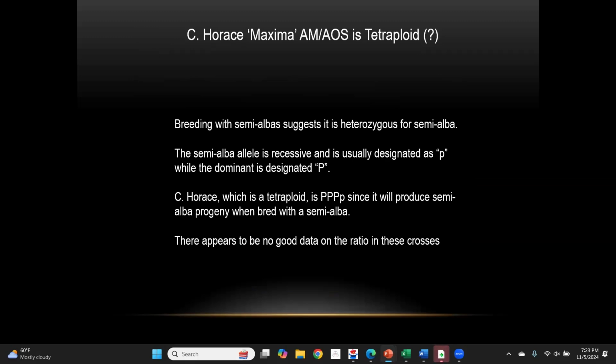But other things, there was a mutation, and we said, well, to get this semi-alba, we must have multiple copies. Well, we don't have a Horace Maxima as a lavender, so it has to have at least 2, it has to have more dominance than recessive. So it comes out recessive that we have the lavender, and then throughout multiple breedings, we found that it was a tetraploid with 3 copies of the lavender gene and 1 copy of the semi-alba.